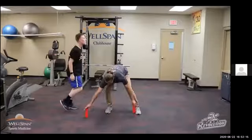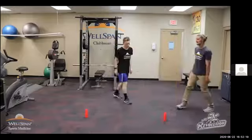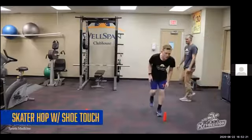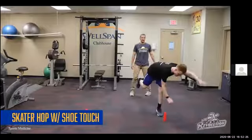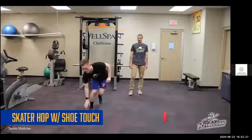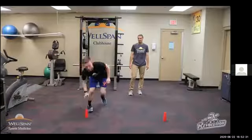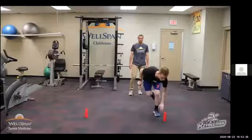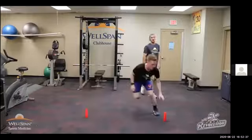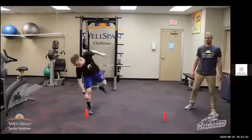We got our skater hops. Nice control, reach down, touch the cone. 3, 2, 1, go. Controlling that landing the whole time. Take your time with it. That's all right. Good. Halfway there. Looks good. Keep it up. Finish strong. 3, 2, 1, rest. Good.